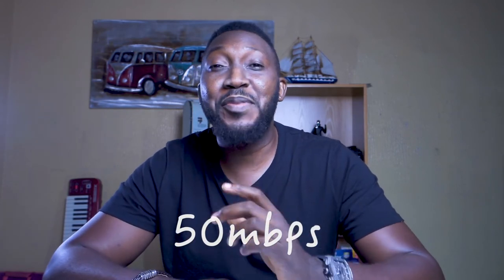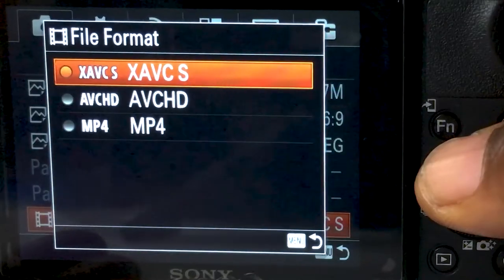Another fantastic thing about this camera is the codec. 50 megabits per second at 1080. So you're going to get a good crispy image, and it's also in XAVC format. Look at it. This is it. I can even do my custom white balance with this camera. I can check my scene, analyze the data, and it gives you a custom white balance based on the lighting in the room.